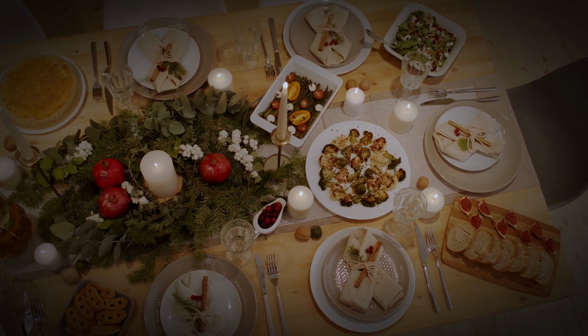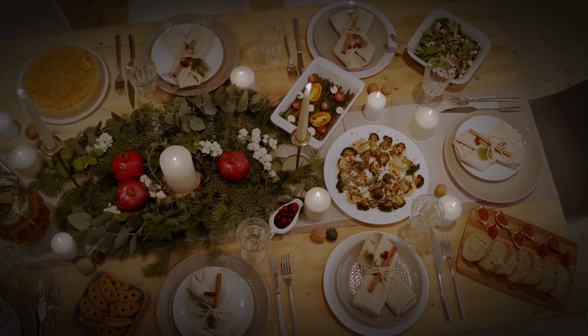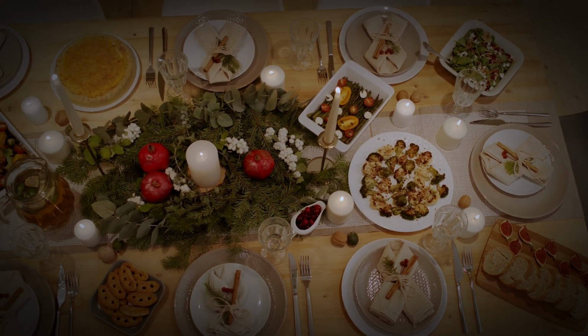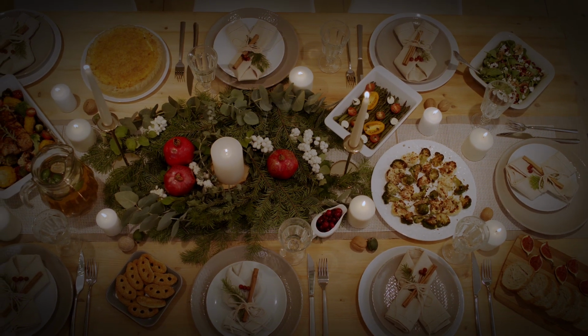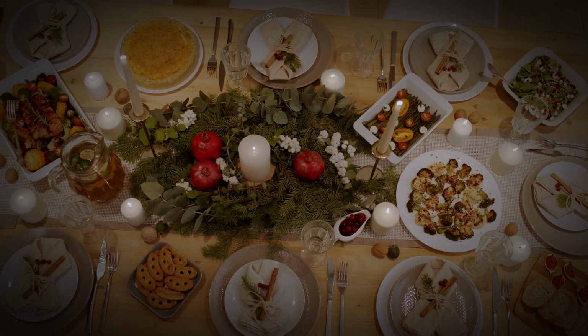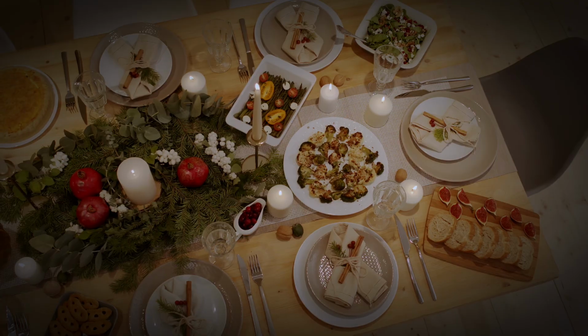Flip the chicken and cook for another 4 to 5 minutes on the other side, or until the internal temperature reaches 165 degrees Fahrenheit, 75 degrees Celsius. Remove the chicken from the grill and let it rest for 5 minutes before slicing it into thin strips. While the chicken is resting, prepare the salad.